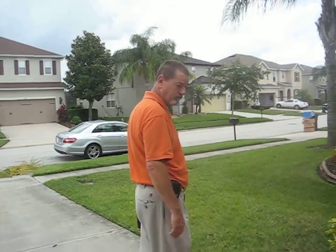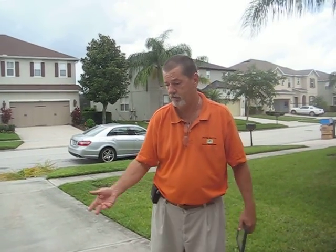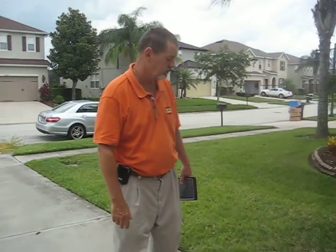But that's an easy fix, right? Just get cement filler, sealer. That's why it's referred to as a typical crack, because it's not really any big deal. You can probably walk around here and 90% of the homes have them.